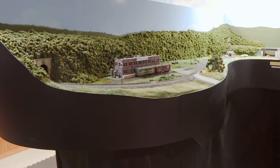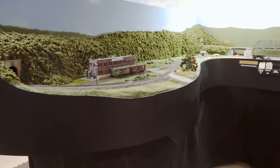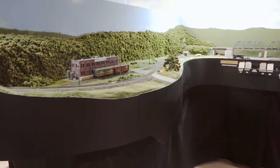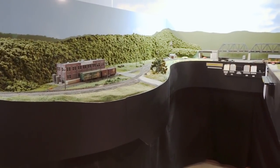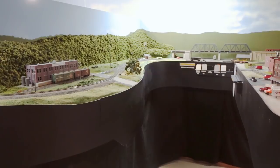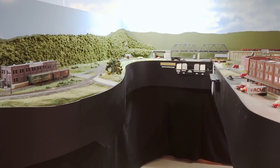Gotcha. Okay. We don't mind going around the peninsulas when we're operating because everybody has a walk-around throttle, so it makes it convenient to follow your train. And being the superintendent at the op sessions, I set up any of the meets here so that the one holds on one leg of the Y, while the other's got permission to either go on the main line or enter the yards. Gotcha.